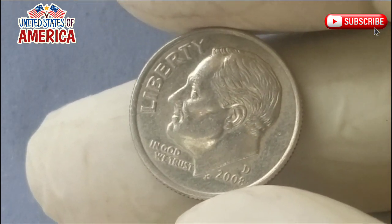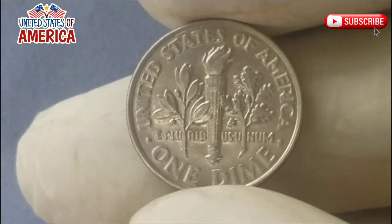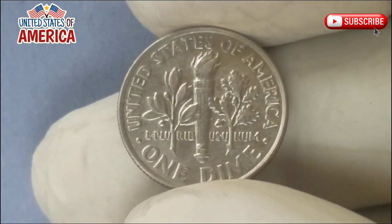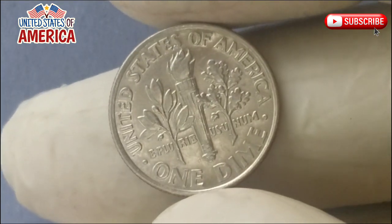Even a minor error, if distinctive enough, can turn a dime that's worth just 10 cents into a collectible worth thousands of dollars. You might be wondering how you can tell if the 2008 dime you have is one of these rare and valuable editions. The first thing you need to do is inspect the coin carefully. Take your time, use good lighting, and ideally a magnifying glass.